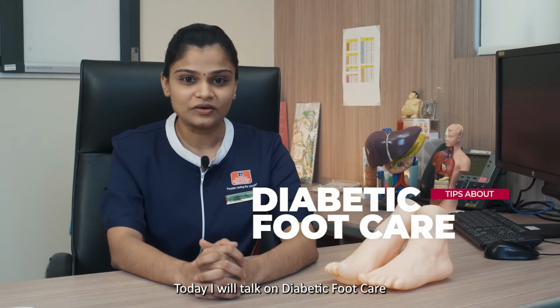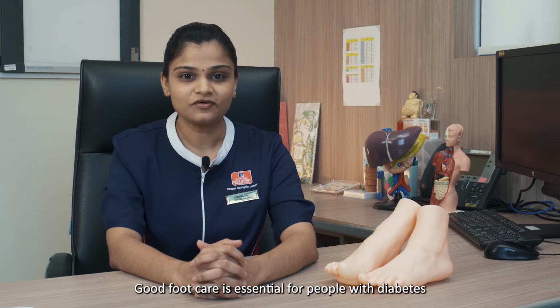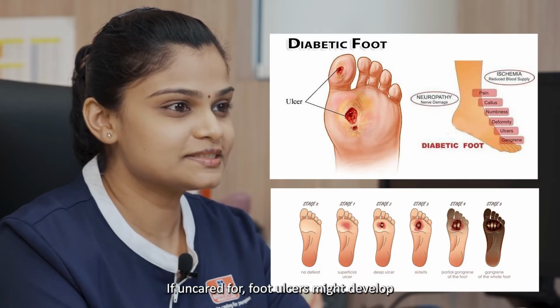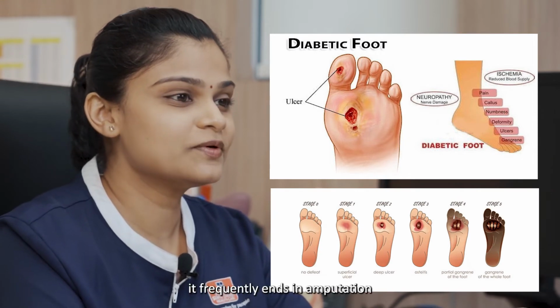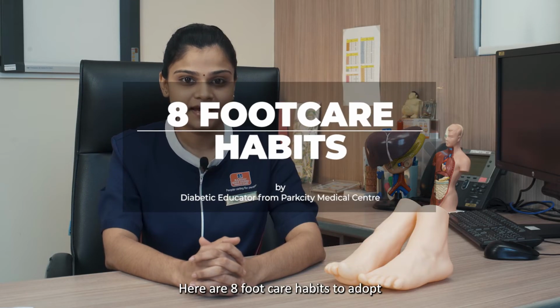Today, I will talk on diabetic foot care. Good foot care is essential for people with diabetes. If uncared for, foot ulcers might develop. And if it gets infected, it frequently ends in amputation. Here are 8 foot care habits to adopt.